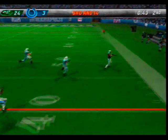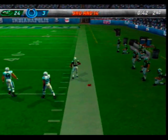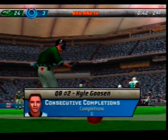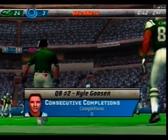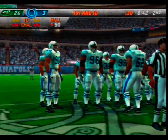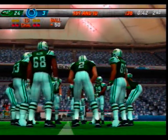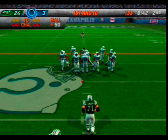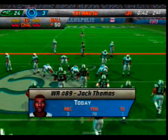Pressure coming, throwing, and he slips out of bounds at the 50. Good throw, good catch to move the chains. As a receiver, all you have to do is get a step, and this guy's going to put the ball on you. First ball in midfield. Ball on the 50-yard line.